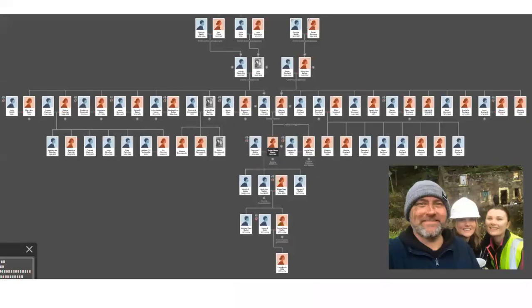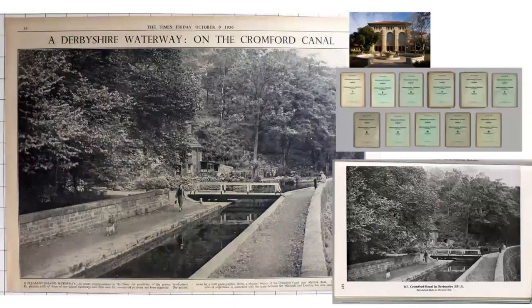There's the 5 generations. And that's Jay, Karen, and Lana, who obviously felt a connection with the place after that, and they got involved with the restoration afterwards. Absolutely brilliant. I also shared any interesting stories I came across on the site.